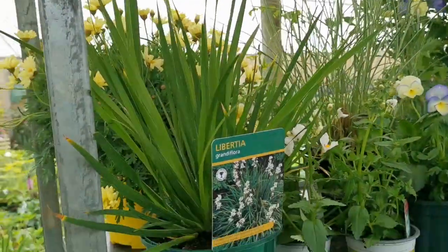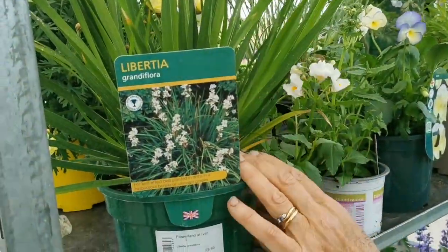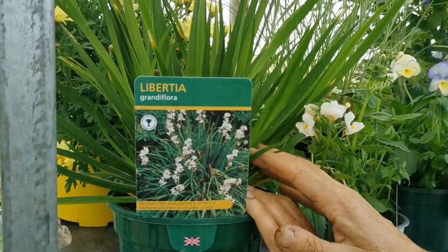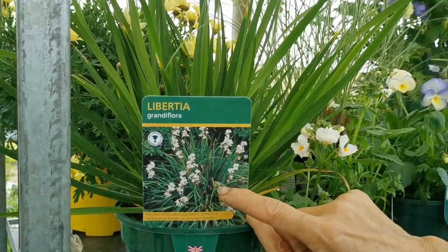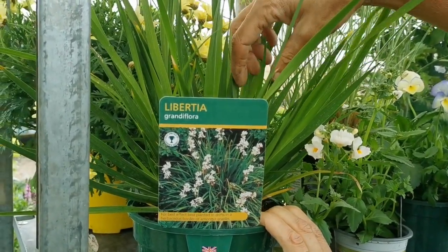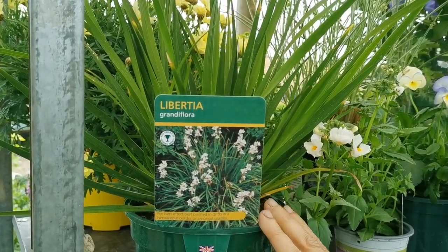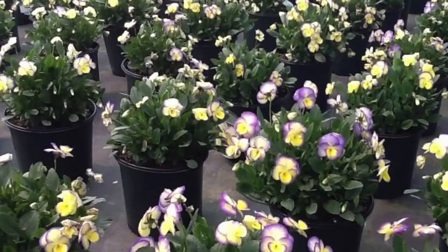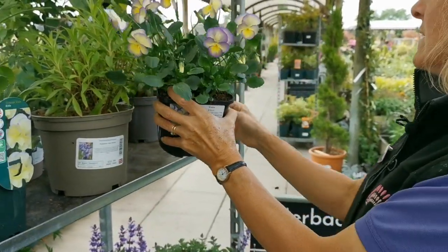And then you've got a lovely evergreen one like this one here, the Libertia grandiflora. This one is actually a real Chelsea Flower Show favourite. If you're going to Chelsea in 2 weeks' time, you'll see it in all the gardens, because this time of the year it comes up with tall spikes of beautiful white flowers. And to mix in with that, we've got this lovely Viola Etain, and the fragrance is fantastic. It's another one that we grow on our nursery.